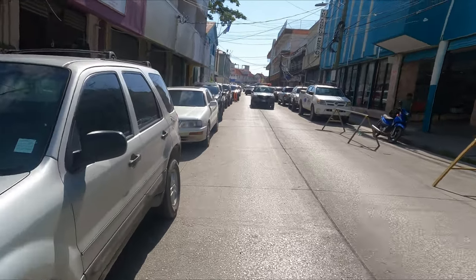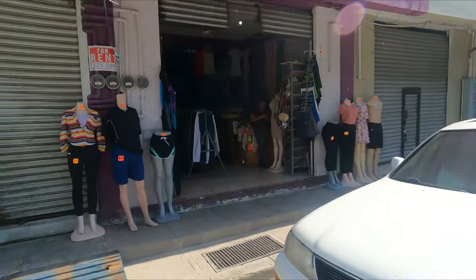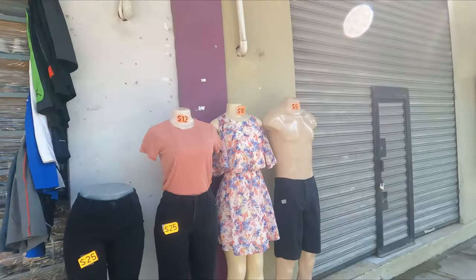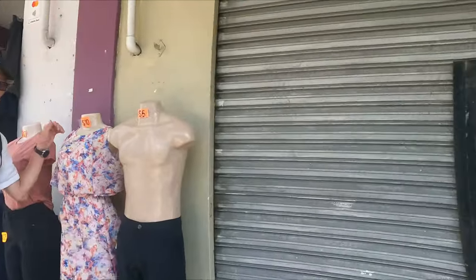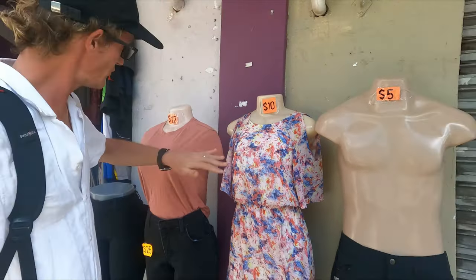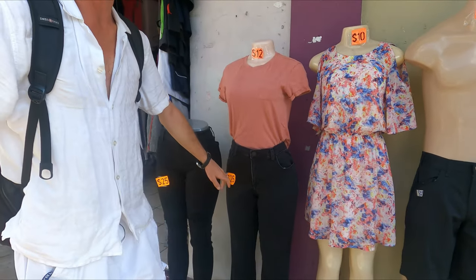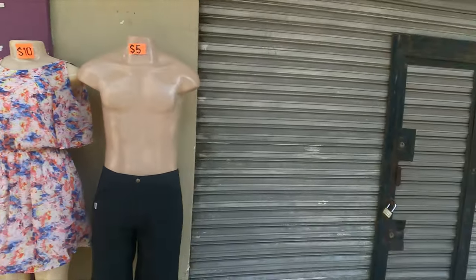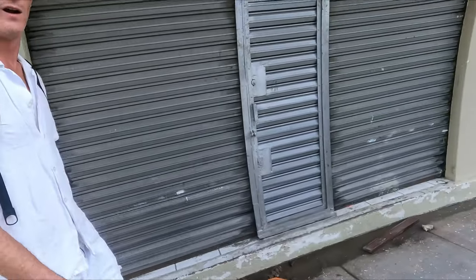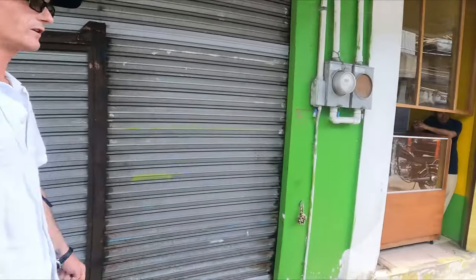Because there's really no sidewalk on the other side. So we're coming back down Queen Street. Another fashion store. Afternoon, mom. So again, prices are in Belize dollars. So this is 10 Belize dollars, which is 5 US. 12 Belize dollars, 6 US. 25 Belize dollars, $12.50 US. Pretty simple, pretty quick mathematics. Yeah, just 50%. 2 for 1 on the dollar.